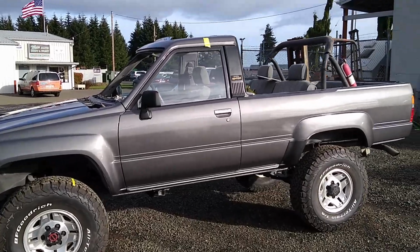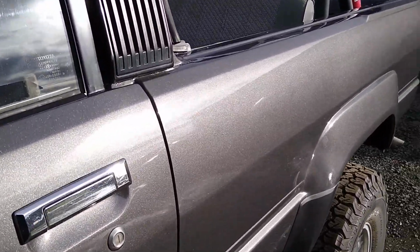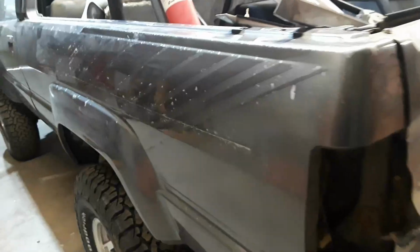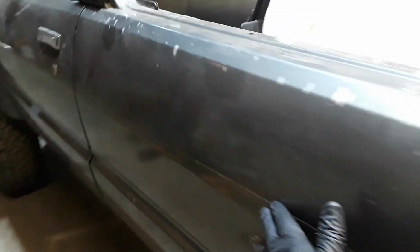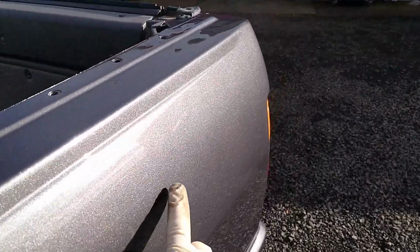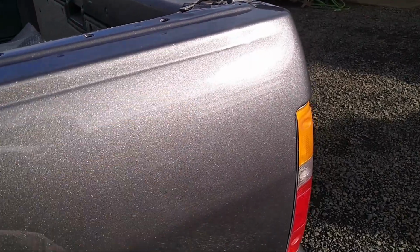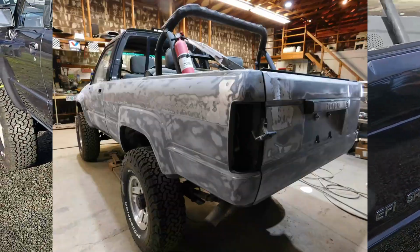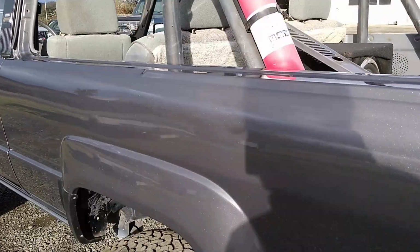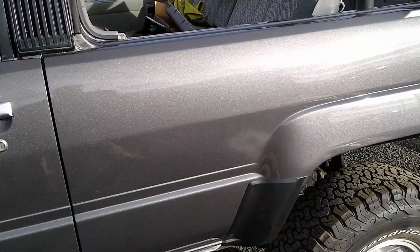When we got it, it had a severe crease on this upper quarter panel. It started a couple inches back from the door and was diagonally pushed all the way in here, and this was the really worst part of it, and it was really V'd out. So we got in there and metal worked it all flat and then put a minimal skim coat on it, and this rig got primered 2.5 times.